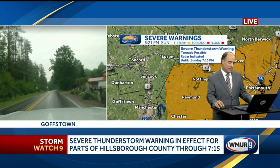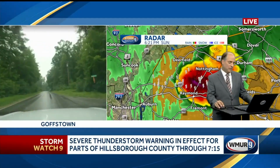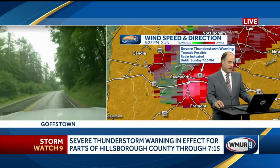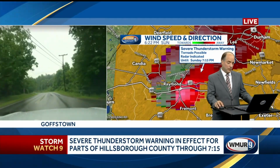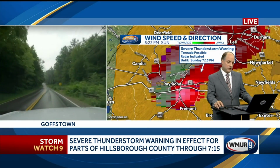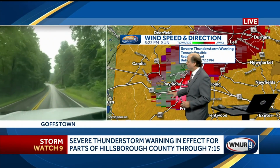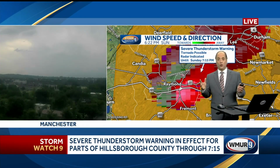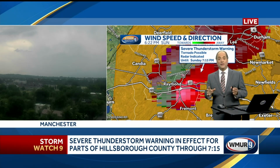So I'm going to back out here, show you the warning. Sorry to be bouncing around a little bit on you here as we try to navigate this cell. Here we go. We're back to the colors that make more sense to me. We've got the red. Again, this is well-defined motion moving away from the radar site, but the motion coming down towards the radar is not as bright as it was a little while ago. That's why this is, again, not a full-fledged tornado warning, but it's a severe thunderstorm warning with a tornado possible.